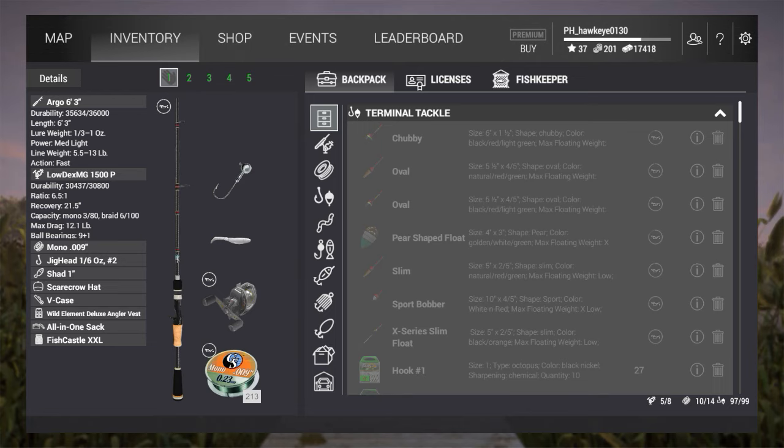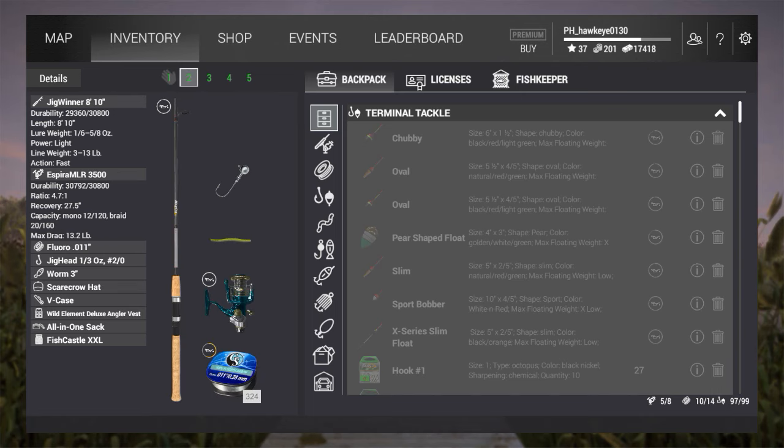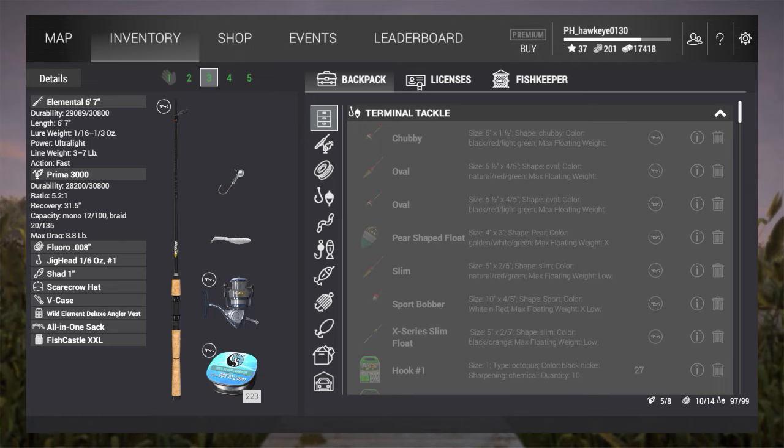I'm using my Argo 6 foot by 3 inch. I'm also using my Jig Winner 8 foot by 10 inch, and my Elemental 6 foot by 7 inch. Now right now I've got them all with these special lures. I'm going to switch this over.